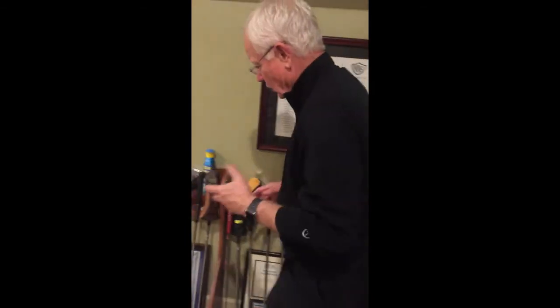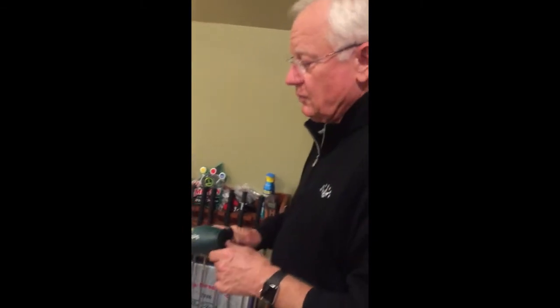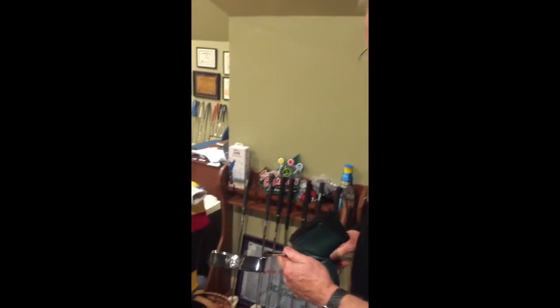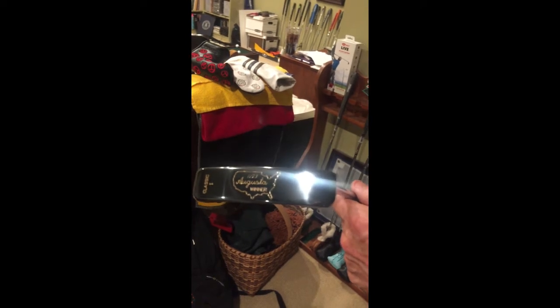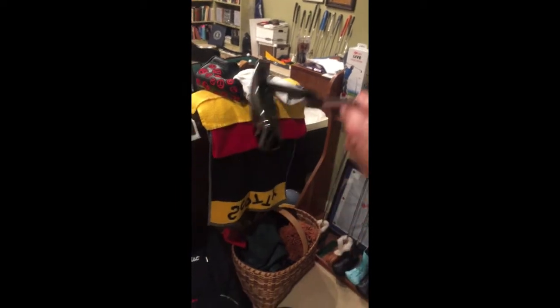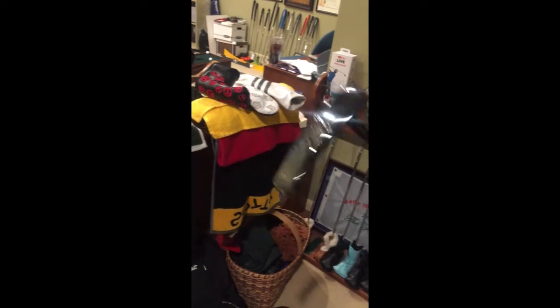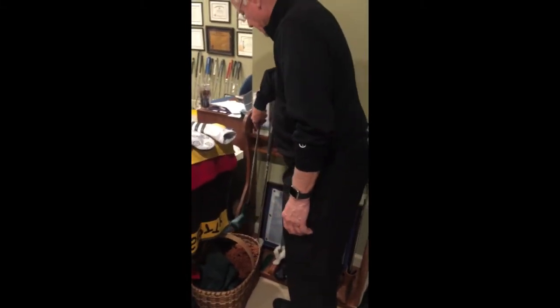So I have some unique putters here that are old, like one of the original Augusta Winter putters. What Scotty did in '93, the winning score was 279, so he made 279 copies of that putter, and here's one of them. Wow. That's gorgeous. This was before he was with Titleist. And so that makes that a rare putter.